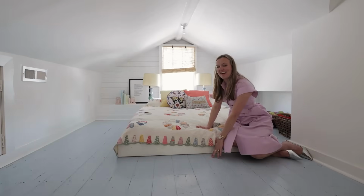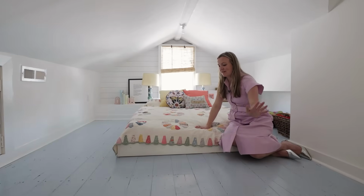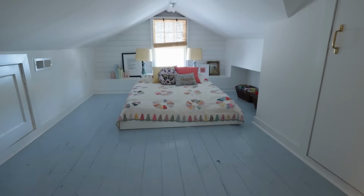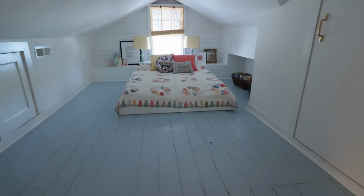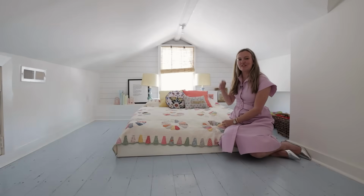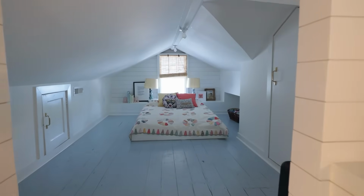And these are the original attic floors that were up here, and we painted them blue, and I love the painted floor look with the little gaps in between. It feels very charming to me. The shiplap on the walls really crisped up the space in complement to the floors. I think any home comes alive with those personal touches, your personal collections.